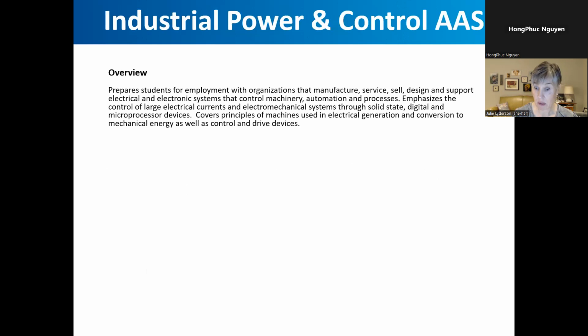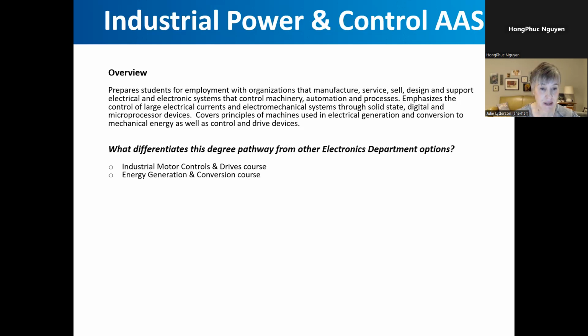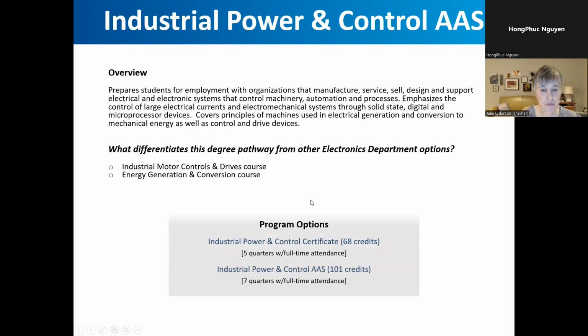And I know I'm going a little bit quickly, but I want to get everything in here if we could. Industrial power and control is another one of our degrees. It's more about control of large electrical currents and electrical mechanical systems. What's different about this, there's a couple of courses required that are unique to this degree that are actually also required for mechatronics.